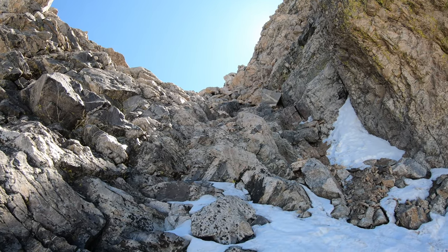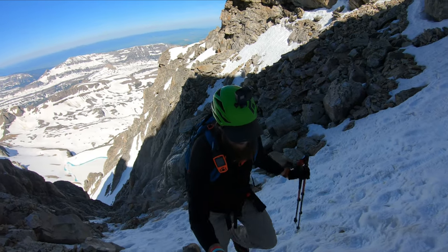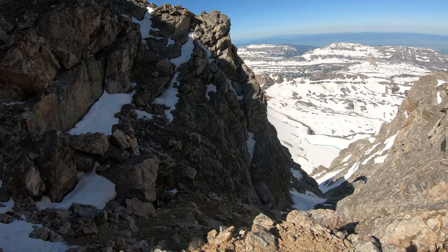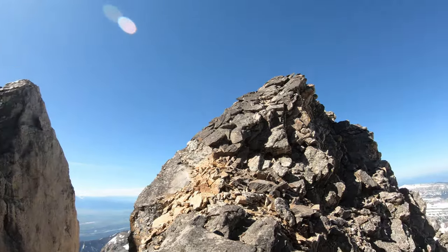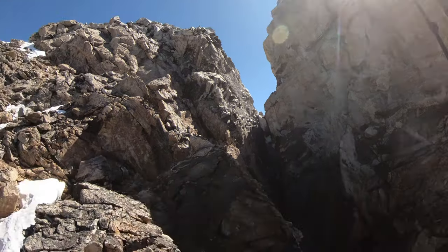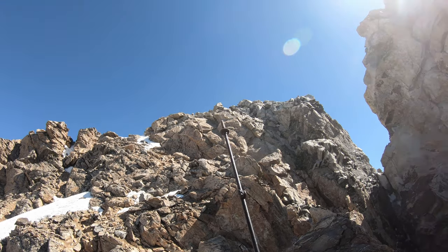Nearing the top here, and I'm gonna stay on the left side because it just looks much more solid than this nasty stuff on the right. Looking down here, and yeah, pretty straightforward. Not a lot going on, just a lot of loose rock. Finally up here, nice little echo, and looks like there's 3 main points. You got this one, you got this one, and then you got this one. I'm gonna guess that this is the summit.